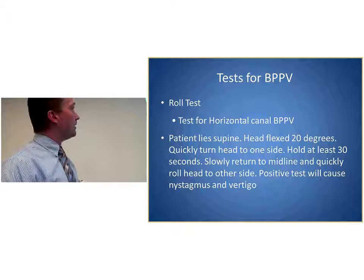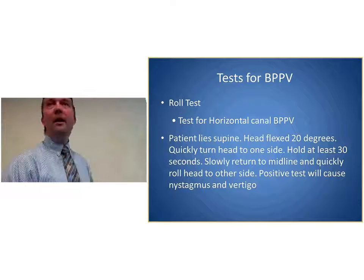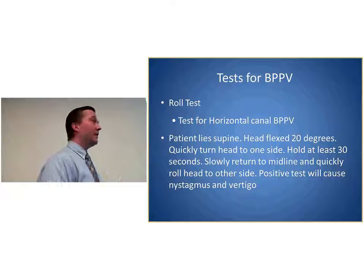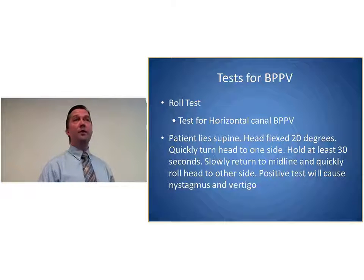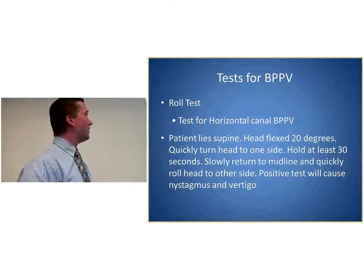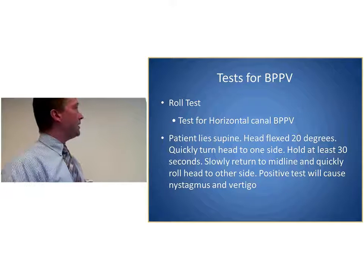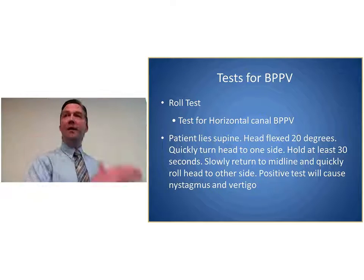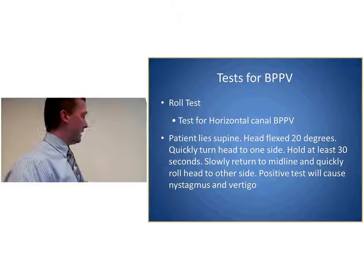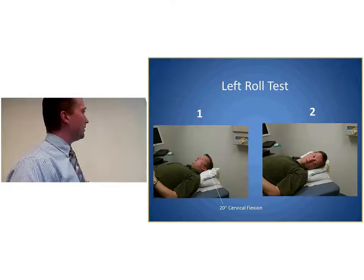Now the roll test is also testing for BPPV, but it's testing for BPPV in the horizontal canal. Because you have three semicircular canals inside your vestibular system: your anterior, posterior, and horizontal. With the Dix-Hallpike, we're testing the anterior and posterior canal. With the roll test, we're testing the horizontal canal. So the person lays supine, their head is flexed up about 20 degrees, and they quickly turn their head to one side. And you're testing whatever side their head is turned towards. A positive test will cause nystagmus and vertigo. And this is what the roll test looks like here.